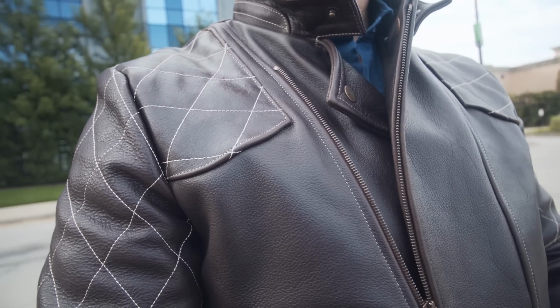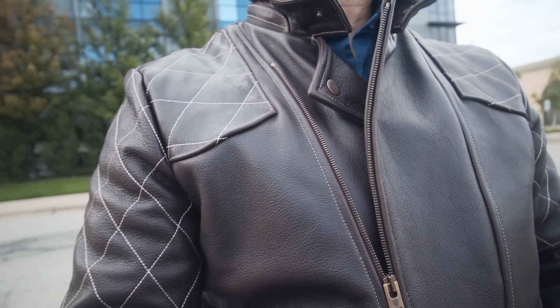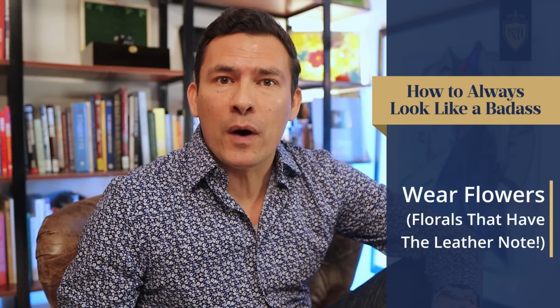Again, drawing a little bit of attention. It may be even a type of stitching. It may be embroidery right there that is going to draw our attention and therefore make you look wider, make you look more masculine. So the next tip to dressing like a badass is to wear florals.